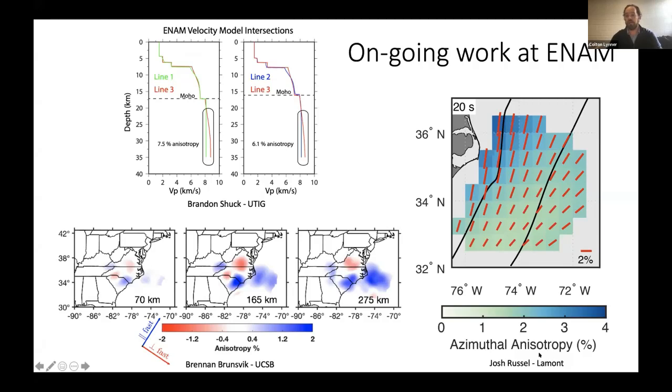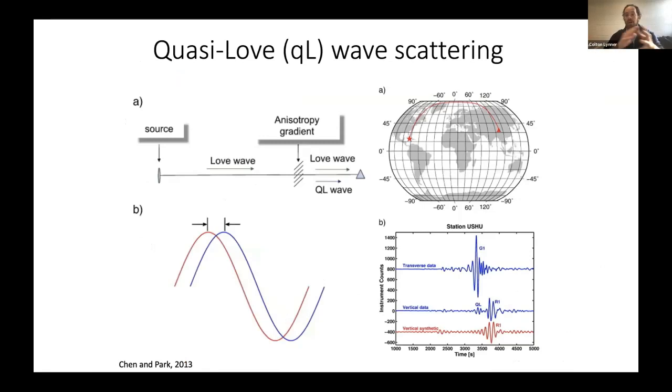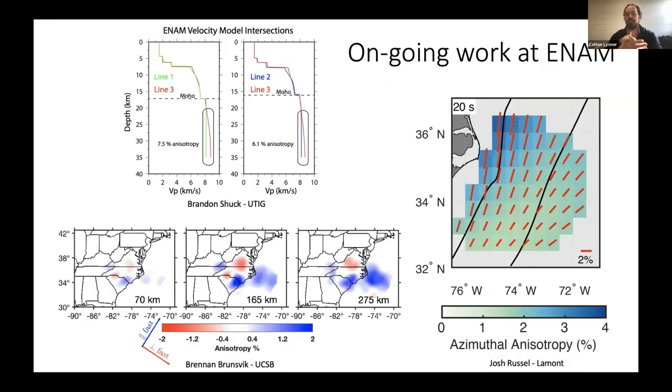So this work by Brandon and Josh suggests it might be lithospheric. This is some work by Brennan Brunswick at UCSB, who is trying to use S-wave body wave tomography while also looking at anisotropy. And his results suggest that most of the anisotropy is restricted to asthenospheric depths. So are we seeing this sort of contribution from the shallow? Is it structural? Is it initial formation? Or is it deeper, and is it active dynamics that we're seeing?